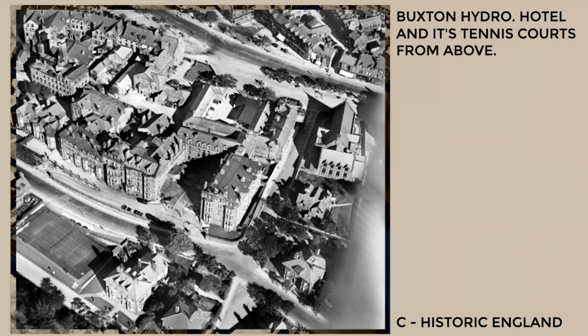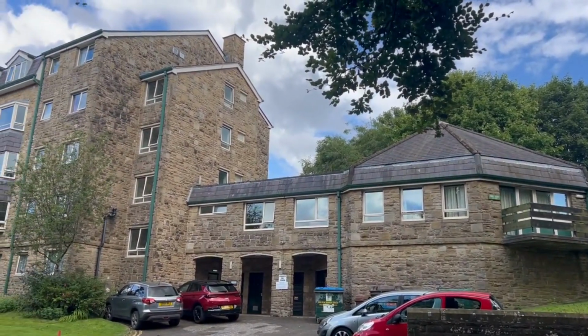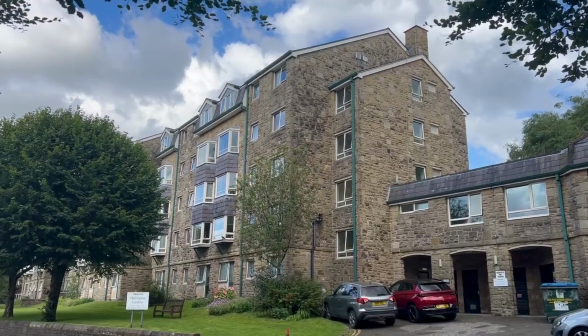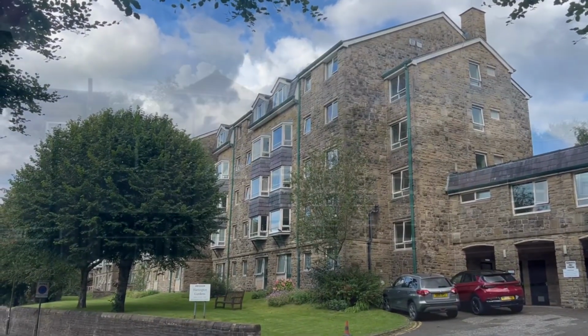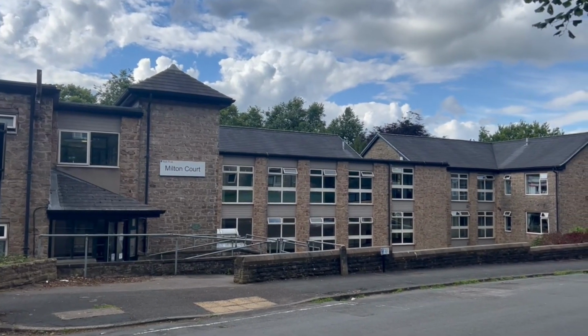And still limping on, it persisted after both wars, and for much longer than some others in Buxton. That was until the 60s, where the hotel fell into huge decline, and in 1973 the building was demolished. What's left today are these flats built for the High Peak Borough Council, and the flats on the other side of the road were built upon the old tennis courts.